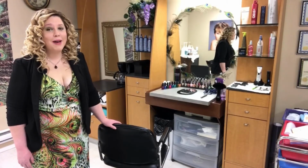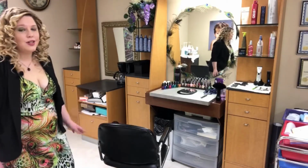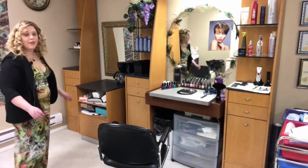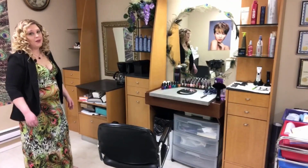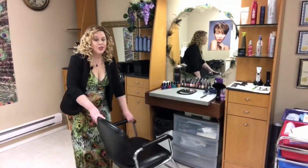So this is where the magic happens. From the shampoo sink, we transition over to what I like to call station 1. So a lot of people are coming around this way. They have different aids in order to help them walk sometimes, not always. But if you're going through with a walker or a cane, and you're trying to get into this chair, you don't want this chair moving.